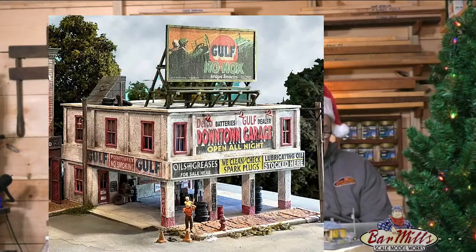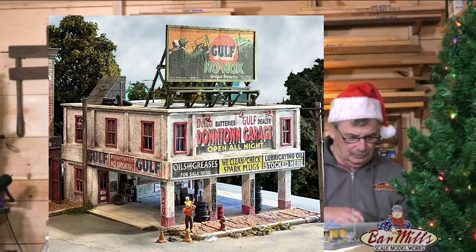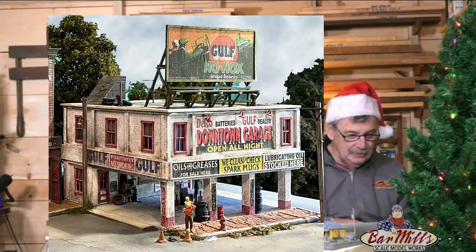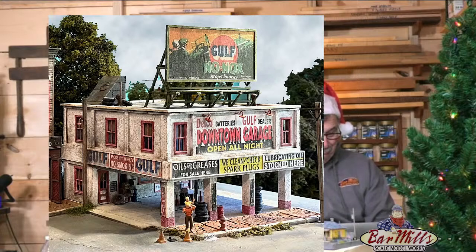Let's see here. Next we have the Downtown Garage. Before, we showed Frank Bernard's version of the downtown garage that he had done. Well, Frank is busy right now working on the O-scale version, because this is going to be released not only in O-scale, which is a brand new release for your O-scalers, but the HO version that came in the Cigar Corner kit is going to be released as a standalone kit. I cannot tell you how many folks have asked for the Cigar Corner kit. You can never get any of the buildings individually, but this one is going to sneak into you can get it.